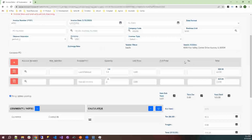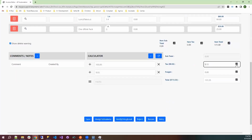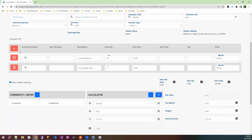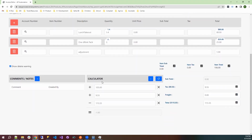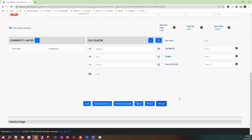So here's where we can use the calculator to help us out. We can see these two lines here total 105, which is what's on the invoice. We can add that with the tax, and then subtract the total, and we can see how much is missing. So we're missing $1 somewhere, which is how the receipt came in. We can resolve this in any number of ways, but one way, I guess, is to just add an adjustment line here. We'll add a line, call it adjustment, and make it for $1. That should fix this discrepancy between the line total and the invoice total. So we can retry the validation.